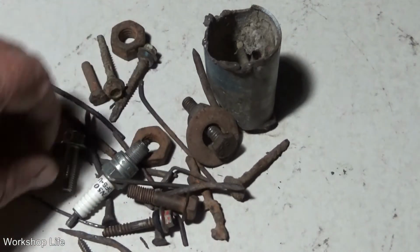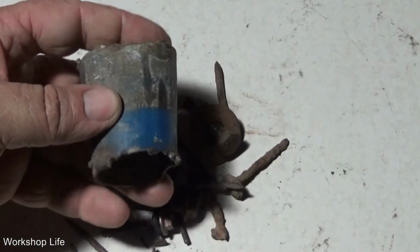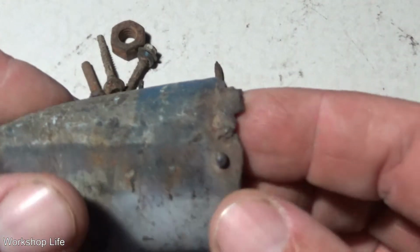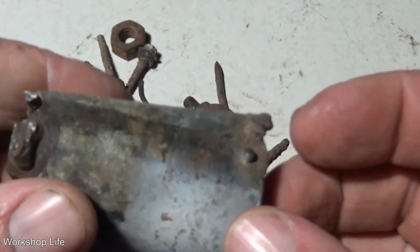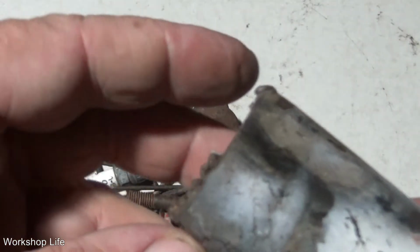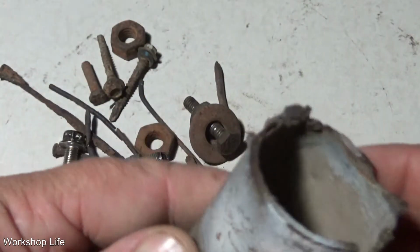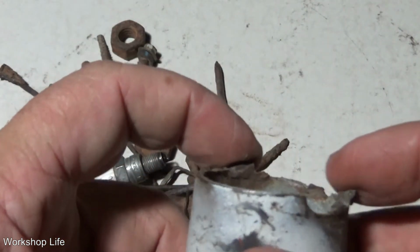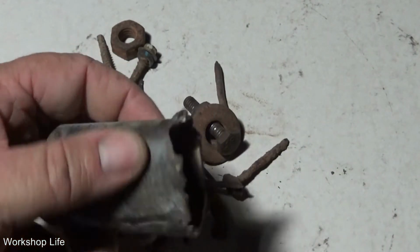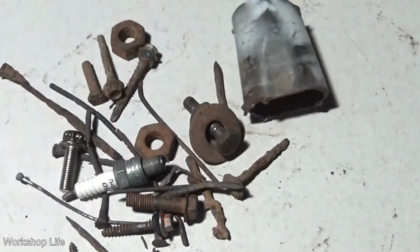I don't even know if this is everything. Got a spark plug, chunk of steel, that was yesterday. See, somebody had it welded to something. A little glob here and a spot there and a little bit here. Whoever it is welded like me, except I put more globs on there. There's only a couple of spots. No idea what that's off of. It's been beaten flat. Just a random chunk of steel.